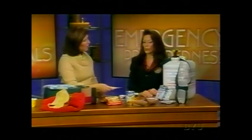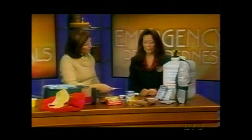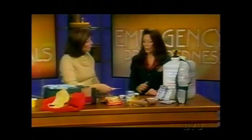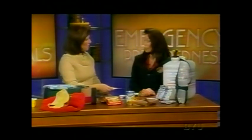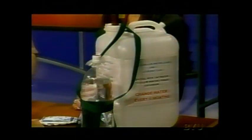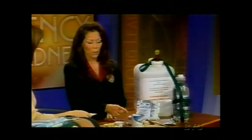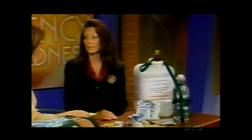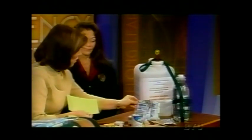And liter bottles are great, not your plastic milk cartons with the handle, but liter bottles are great. And then the water packets are wonderful for smaller kits, for baby diaper bags, children's backpacks, mountain climbers, even in your desk drawer. And this water you do not need to rotate every 6 months. The shelf life of the packaged water pouches is 5 years. That's a long time. And these are those Mylar sealed packages of water, individual servings.